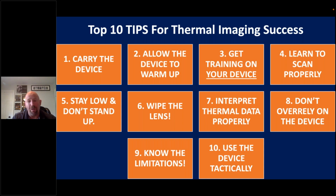We're going to talk about probably one of the biggest issues that cause firefighters problems: they fail to wipe the lens, not the screen, but the germanium window on the front of it. And then interpreting data properly, not over relying on the device, and knowing its limitations. And none of this matters if you do all that and you don't use the device for size up, fire attack, and search, which is the focus of many of our other webinars, which we won't focus so much on today as much as the first 9.